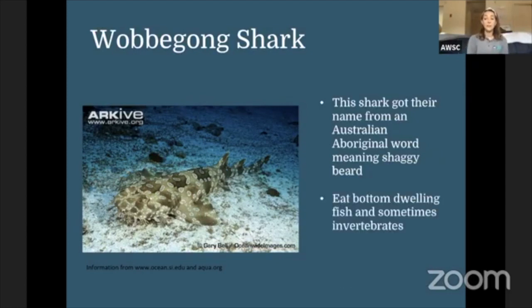And these are bottom-dwelling sharks, so they eat bottom-dwelling fish, and they do sometimes eat invertebrates as well. Because they are a bottom-dwelling shark, they're going to eat fish that are also bottom-dwelling, because they are going to have that source of prey that is easily accessible for them. And these sharks have a specialized technique of catching their prey. Again, this is another video you guys can investigate after the lesson, watching them actually take in their prey. They can open their mouth very wide and almost suck in the water around them to be able to engulf all their food at once, and then they can swallow it whole, which is a very interesting technique that a lot of shark species do not have.